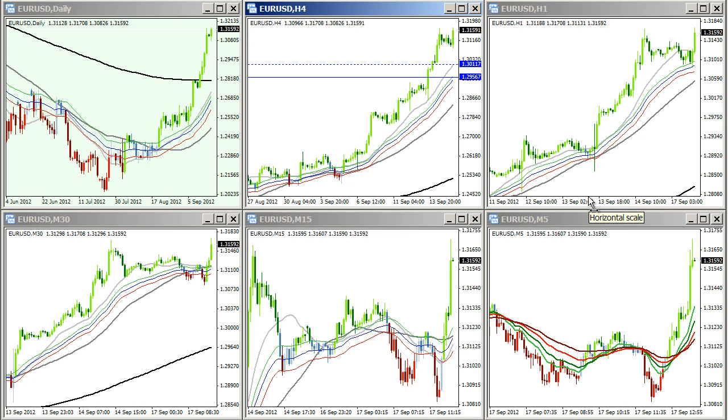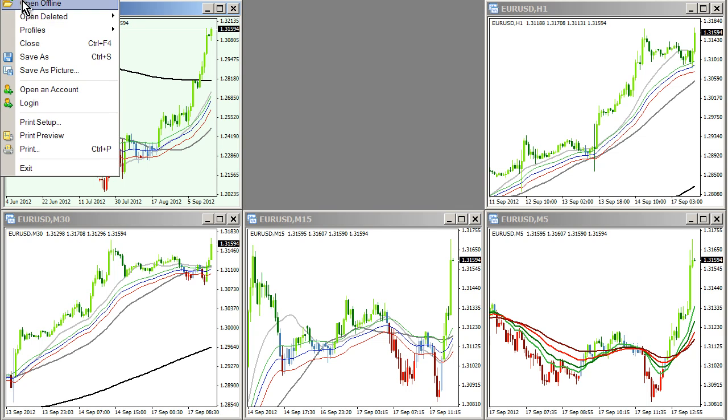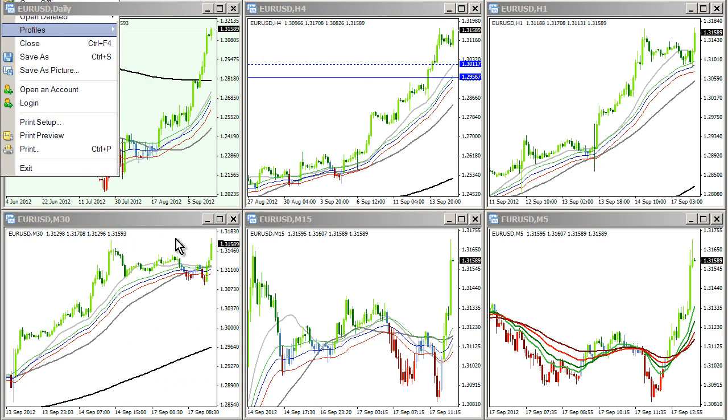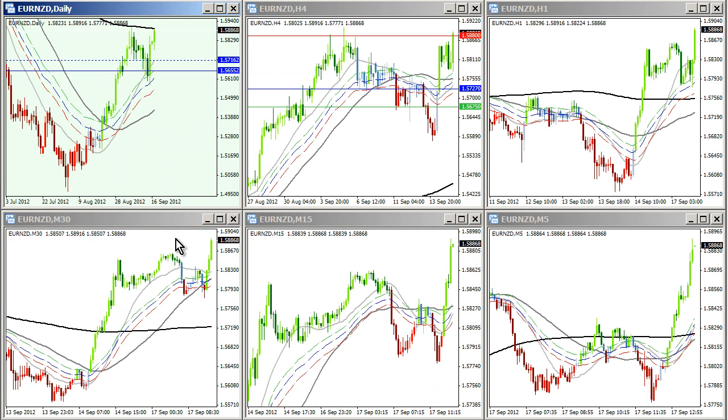So Euro US on the list. If you want to put a list down on today's action list, Euro US 240 minute. By the way, you can also, if you want, going back one, to Euro Kiwi, it's a daily, but it's on that action list as well.